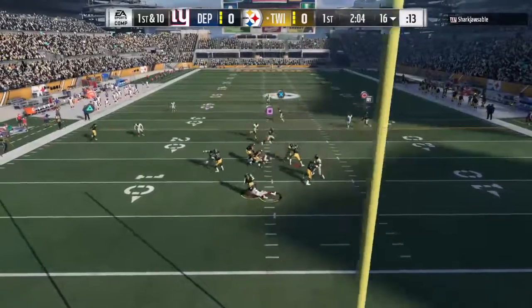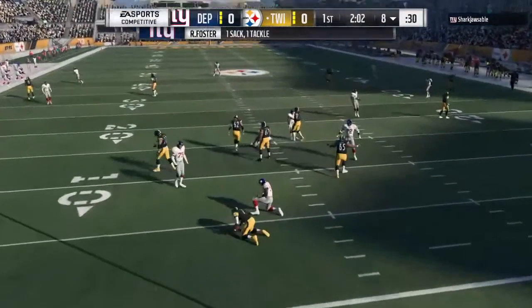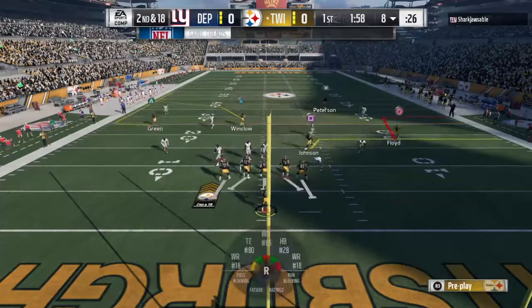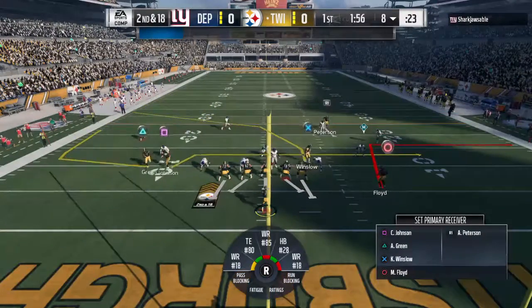They'll come out throwing here on first down. And the Giants' rush gets home as down he goes. Reuben Foster coming hard on the blitz. He dumps him for a loss of 8.